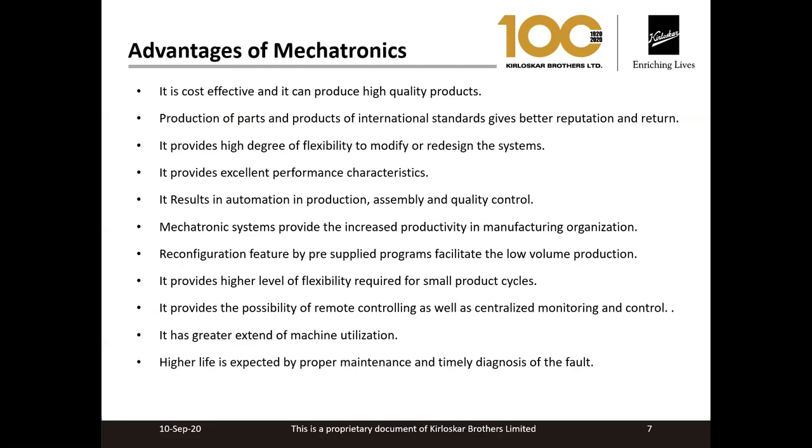What are the advantages of mechatronics? Why would I do all that, right? It is very cost effective. You can produce high quality products. We can think about robots, which are a good example of mechatronics applied, smart bombs. We have all kinds of examples day to day as well. We have a high degree of flexibility to modify or redesign your systems. It will not cost a lot of money to do that. And we have some examples later as well.